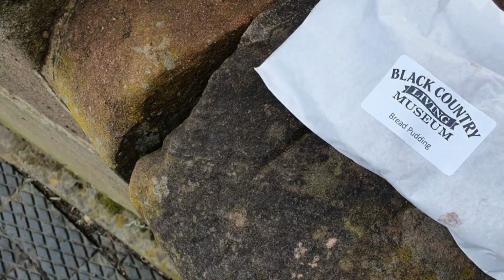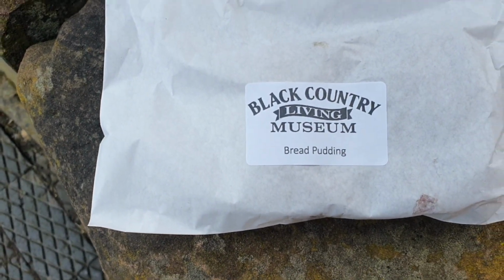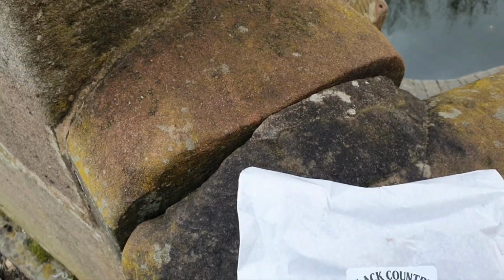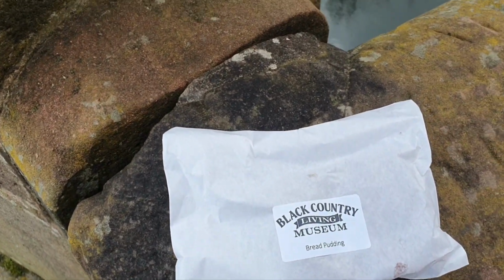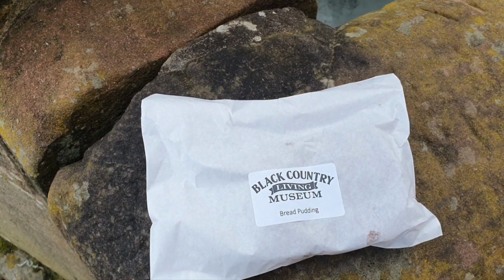Just been in the shop and I've just purchased myself some bread pudding, which I actually really like. There's other stuff in there, but I gotta have the bread pudding. Spoke to the nice young lady in there, so there we are, got myself a bit of bread pudding.